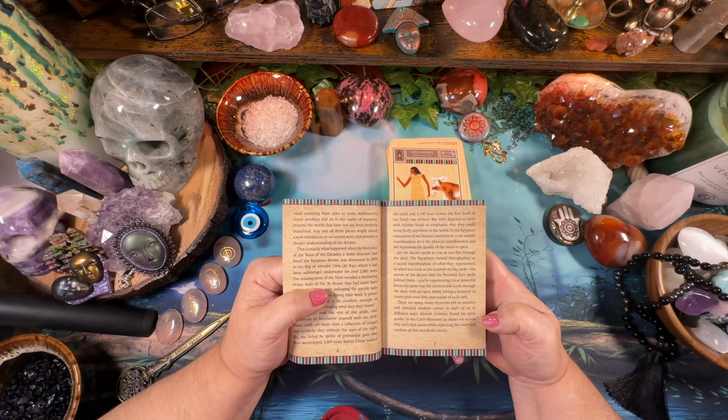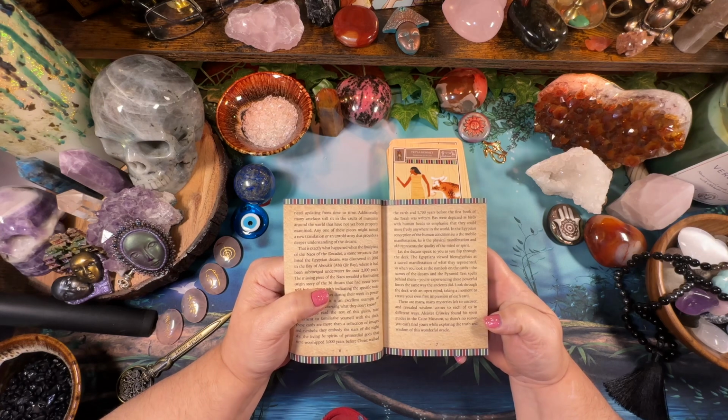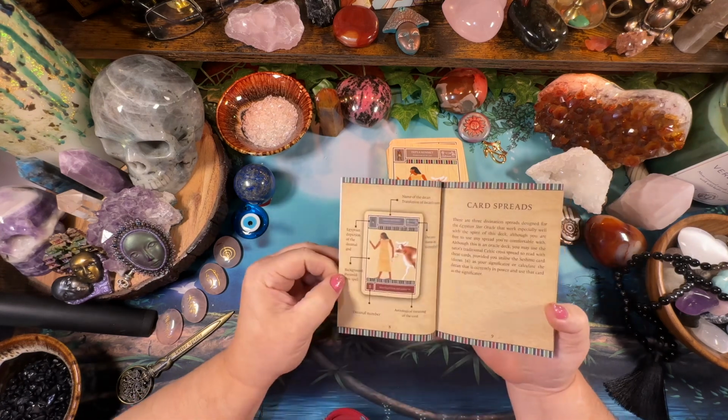Aleister Crowley found his spirit guides in the Cairo Museum, so there's no reason that you can't find yours while exploring the truth and wisdom of this wonderful oracle.